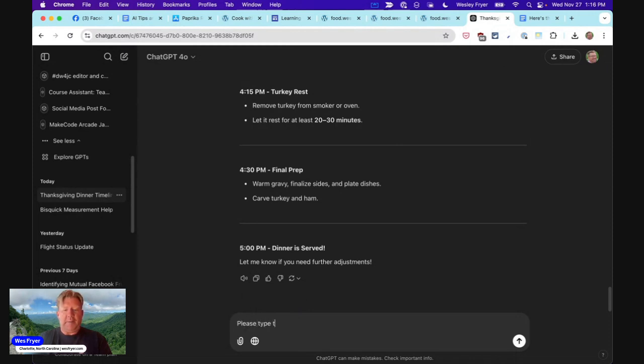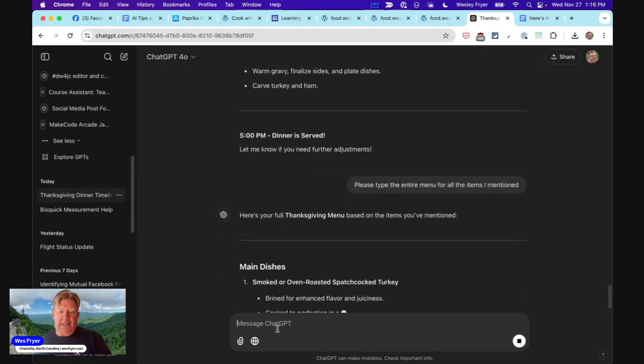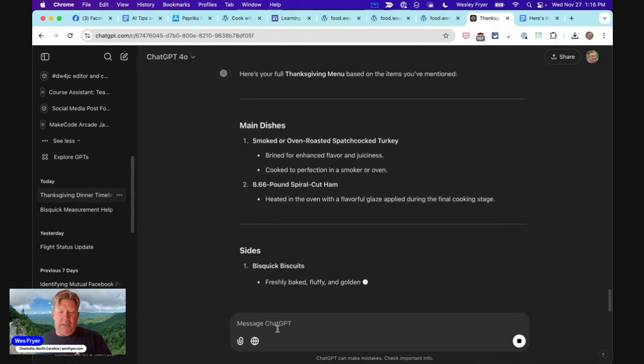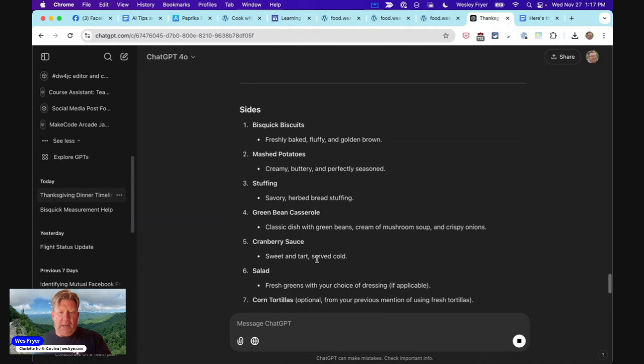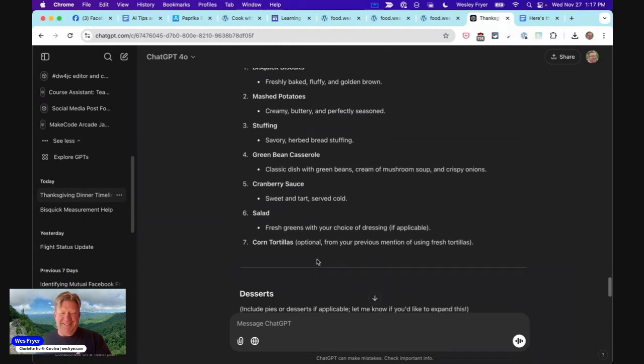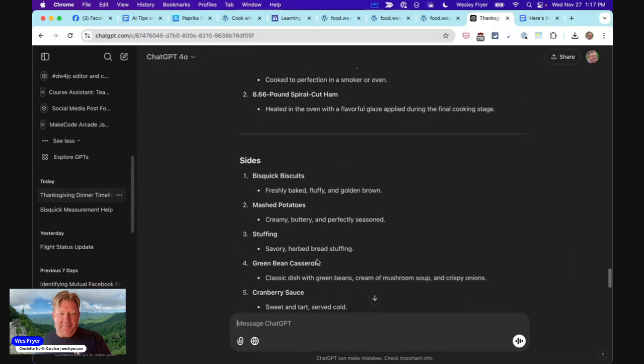Please type the entire menu for all the items I mentioned. One of the things that I love about using AI like this is how it allows me to not necessarily have all of my corn tortillas. Oh, desserts. Okay. A few corrections. I like how you can put in unstructured data and it can structure it and organize it. A few corrections. No tortillas.